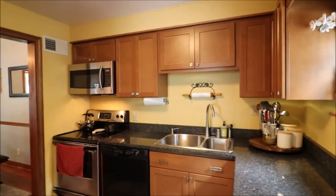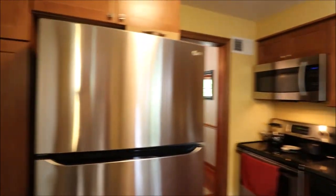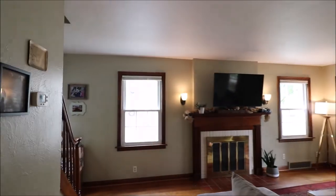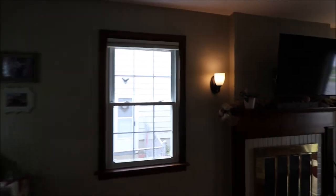So once again, 2616 San Rae Drive here in Kettering, Ohio. Three-bed, 1.5-bath, attached one-car garage, semi-finished basement with lots of updates, lots of really cool space here.